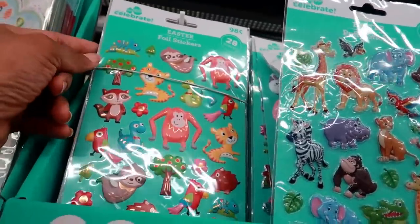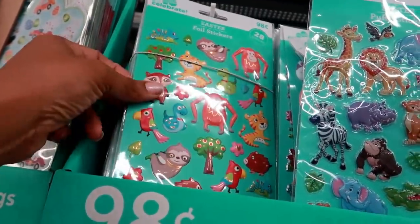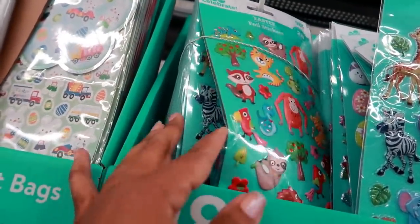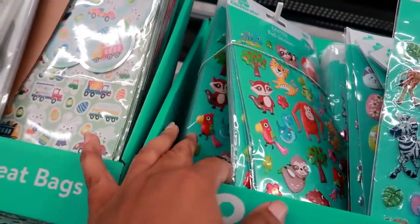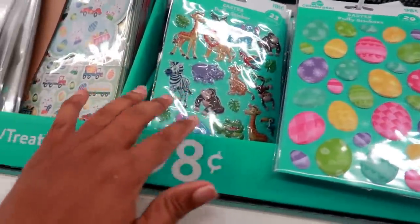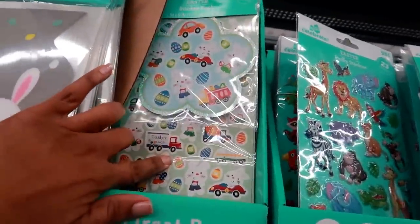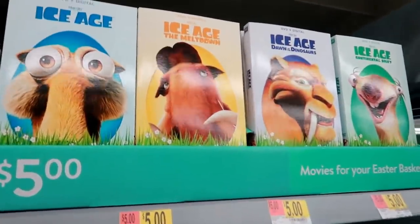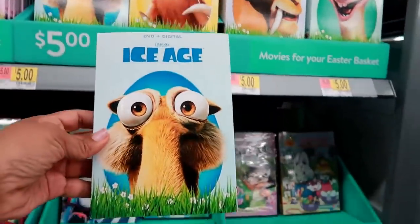Oh, these are cute. And they're kind of puffy. They still have a rubber band on them, so let me see. So that's all I see in there. It's just duplicates of those and these. Here's another pack. And over here, I saw these and I'm not sure what they really are. Let me see.